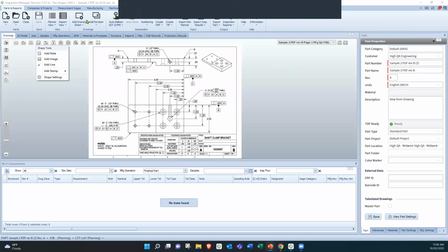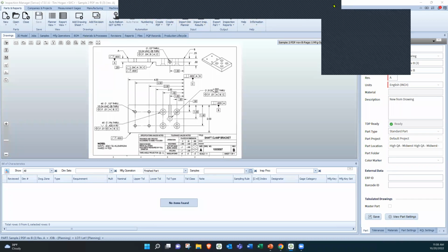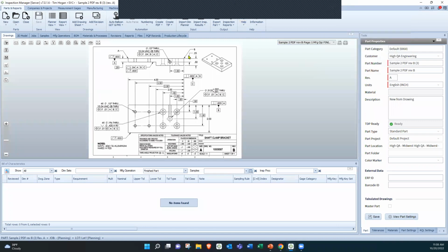So we are in Inspection Manager right now. I am trying to get rid of this little toolbar at the top here and pardon me for a quick second. Okay, we'll just kind of go as it is.